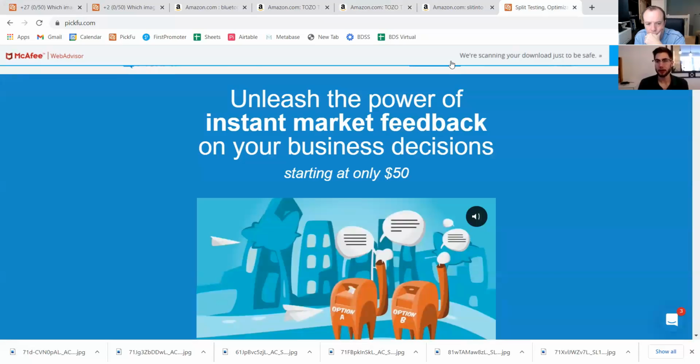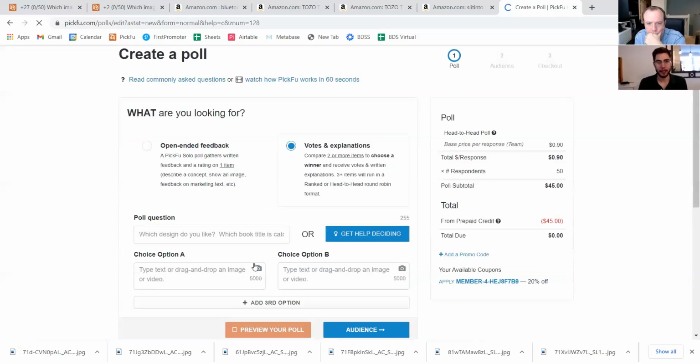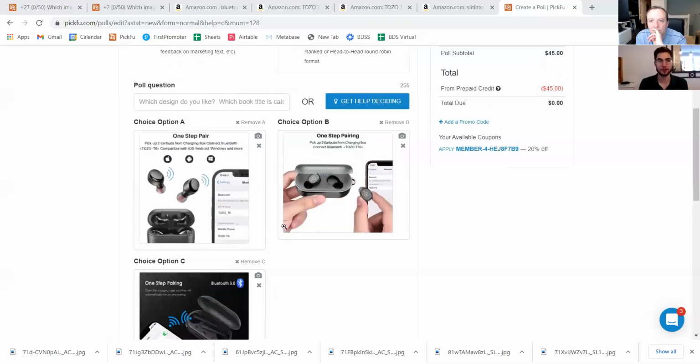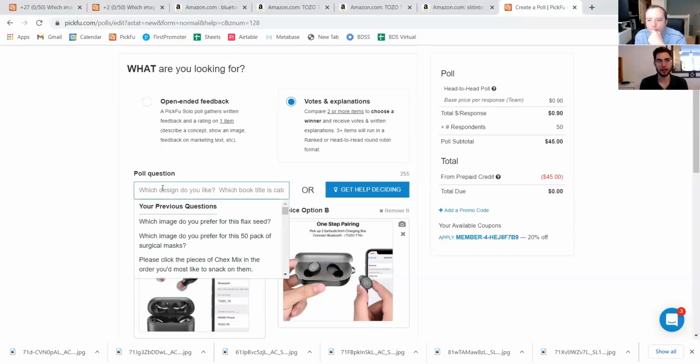Let's go right here. We're going to start a new poll. I've downloaded my images, and I'm going to upload them real quick. Okay. Again, all three of these infographics are trying to do the exact same thing. They're trying to show how easy it is to pair these headphones with your phone. And so I'm going to encapsulate that in the question. I like to put a little bit of context.